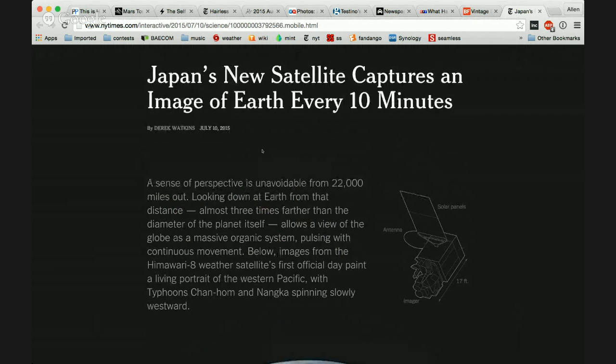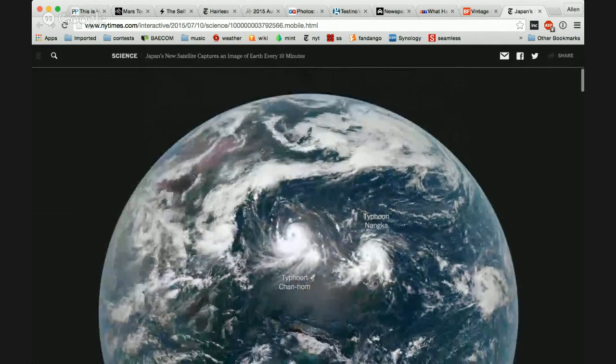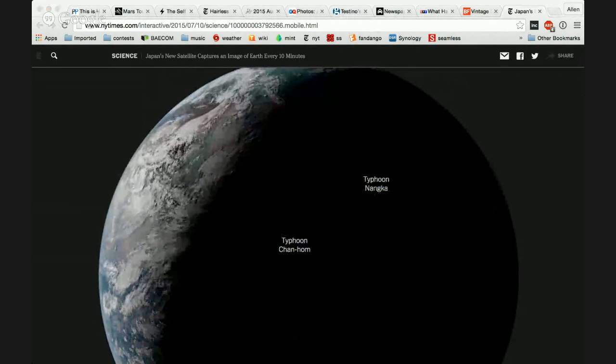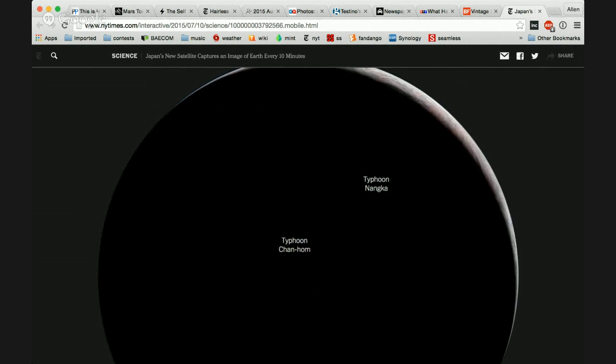It's a weather satellite. It's in geosynchronous orbit, so it never moves. It's always a certain distance away from the Earth, so the Earth just sort of rotates under it. And it captures an image of the Earth every 10 minutes. And I got to tell you, here's a time-lapse photo. And of course, since we're watching it on Google Hangouts, it never looks as nice as it does when you go to the link. But it is kind of amazing.